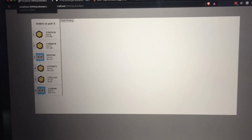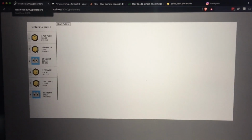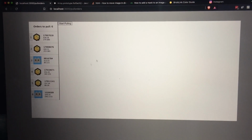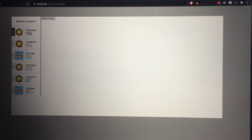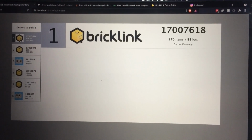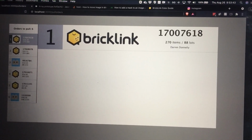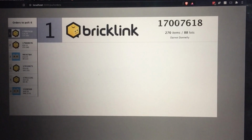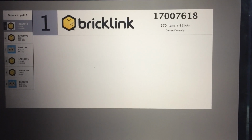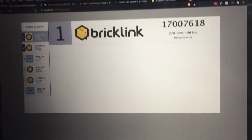I spent a couple hours coding last night, and I have 6 orders this morning to pull. So I thought I'd share with you what I was able to accomplish. I can't see my mouse through the phone. I tightened this up a little bit, and I actually got some rollover animations going. So that's cool. And so now when you push an order or hit start pulling, you get order number 1. You see that it's order number 1 really big here. You get the store logo, the store order ID, the number of items, number of lots, and who the customer is. And that's where I got so far.